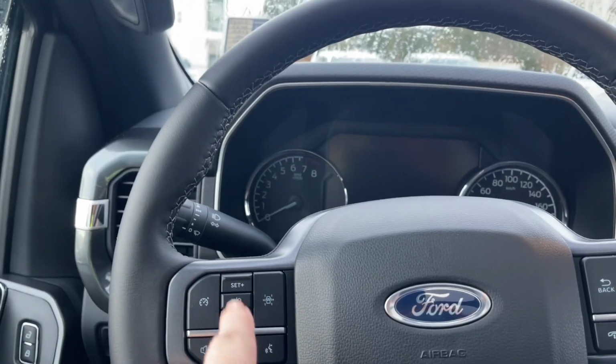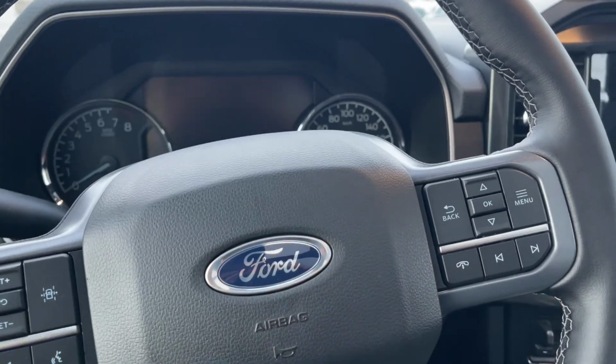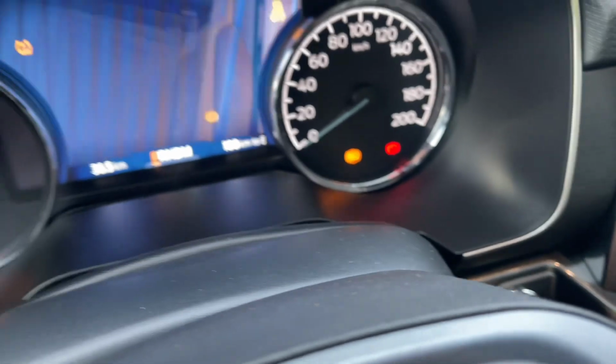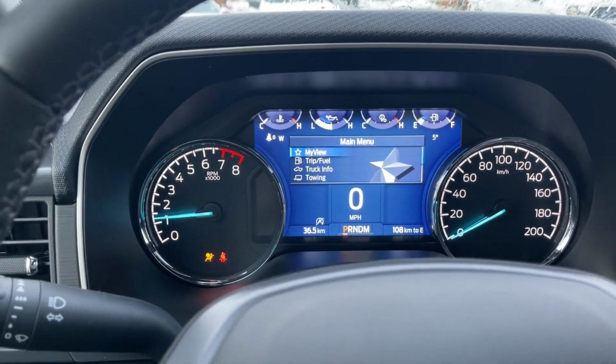On the face of the steering wheel, we have our lane keeping, cruise control, volume, our menu, and hands-free dialing. Now this is a push start, so my foot's on the brake, keys in the pocket. We're going to push the engine start stop button. On your dash, any important messages, your odometer reading, and we have the menu.